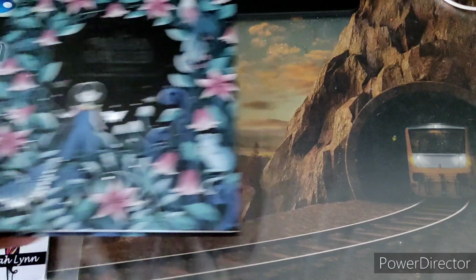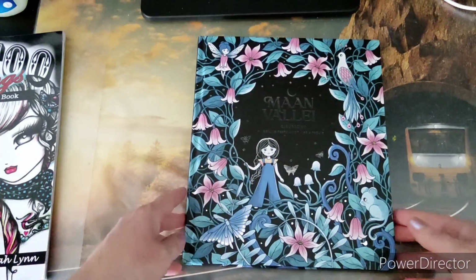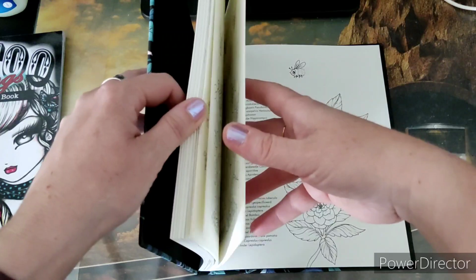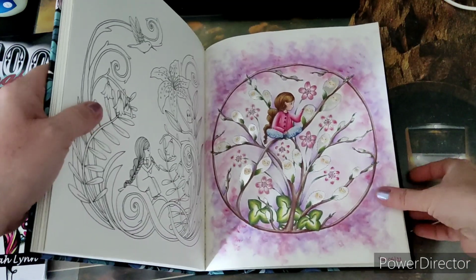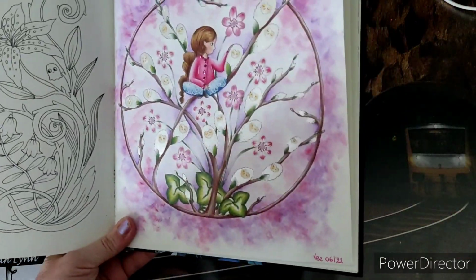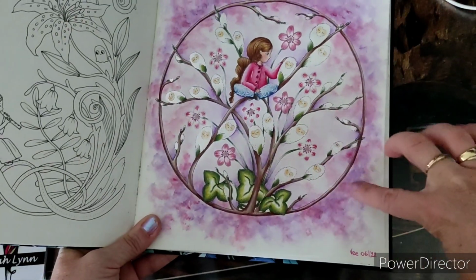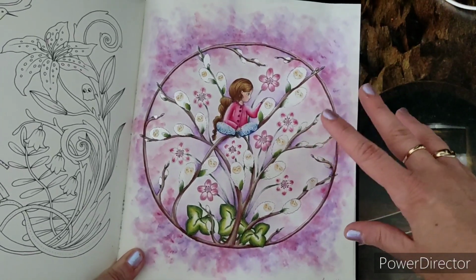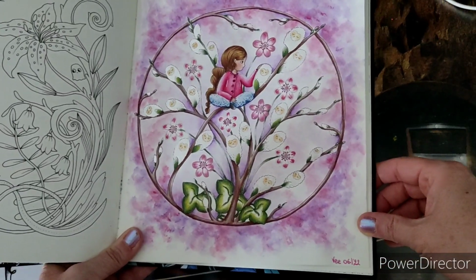Then the last finished page is in the Valet coloring book. You've also seen this picture if you have looked at my flip through of this book. If not, it's the first result that you can see that I've achieved in this book. This is a background technique that I use quite a lot, and after doing this page I crashed.